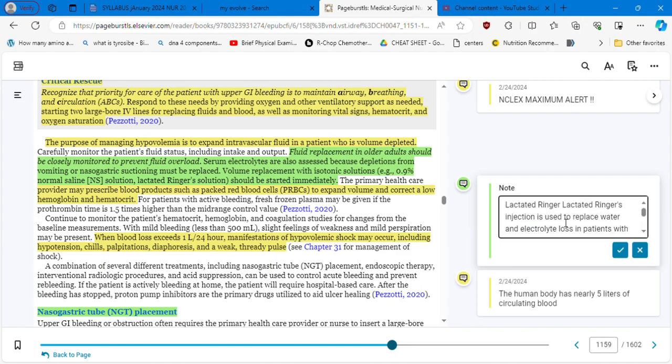So for those who don't remember, your lactated ringer is used to replace water and electrolytes lost in patients with low blood volume or low blood pressure. It is also used as an alkalizing agent, which increases the pH level in the body. It's not the injection, it's the lactated ringer's IV.